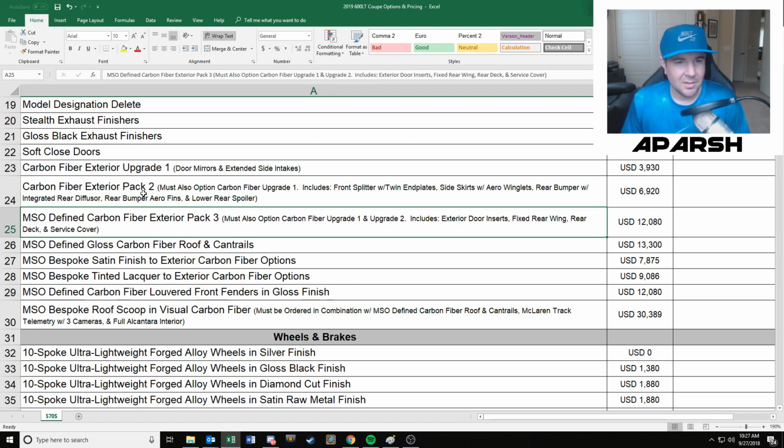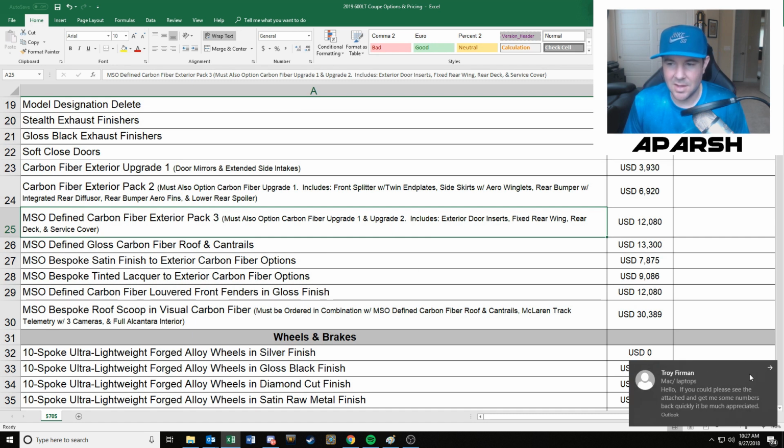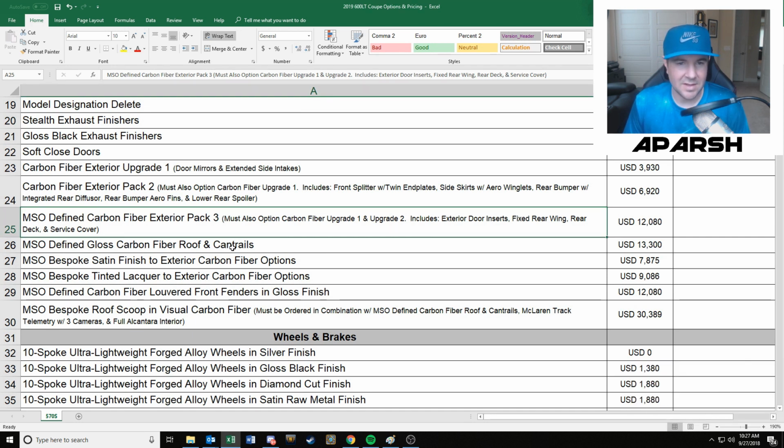Okay, so let's move on to the next pack. So this next pack, you have to have bought the first 2. So the first 2 are 11. This one's 12. So now we're looking at $23,000 for all 3 carbon fiber packs, and this one includes exterior door inserts, fixed rear wing, rear deck, and service cover. That seems like not a lot for $12,000, but I guess you're probably mostly paying for the wing.